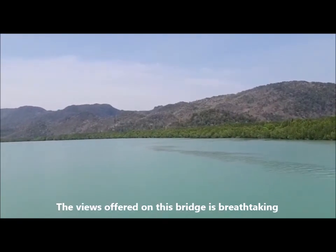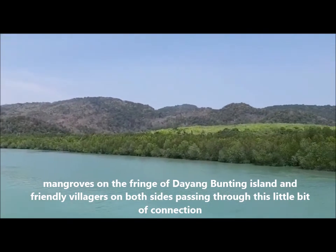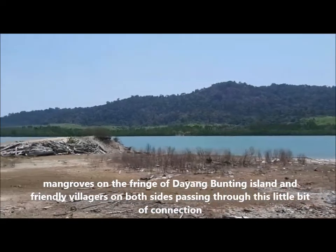The views over this bridge are breathtaking. Mangroves on the fringe of Dayang Bunting Island and friendly villagers on both sides pass through this little bit of connection.